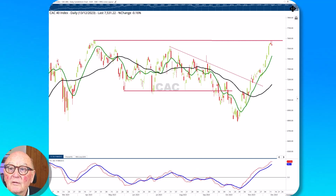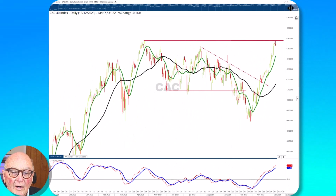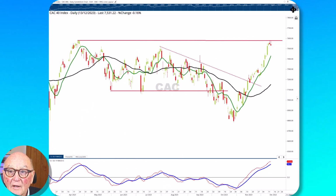But what is it doing? It's back to the all-time high, which was made in April 23 this year. And here we're testing it now, a little bit of backing off. That would be normal at such an important level. So we'll have to see. We've got some shadows above on the daily chart here, which infers that it probably will come back a bit further. Maybe we'll find support at this previous high here.